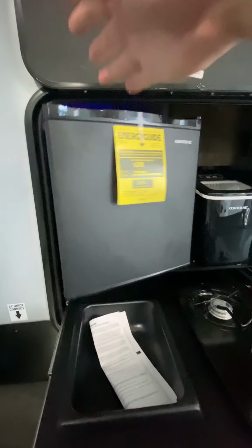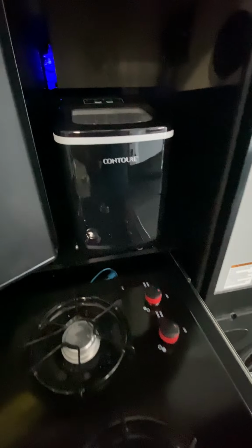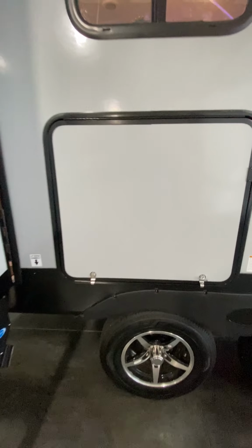Right off the bat, we got the outdoor kitchen right there with a teeny little fridge. Got your 2 top burners. And then you got a little ice maker. Who doesn't like that kind of touch? I know I sure do.